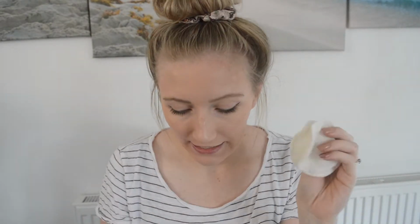But basically they are obviously reusable. They came in a pack of 16. They were under £5. So I think that's already, averagely a pack of cotton wool pads would be about £1. So after like 5, it's already paying for itself. So these were a pack of 16, which is plenty to get me through the week.